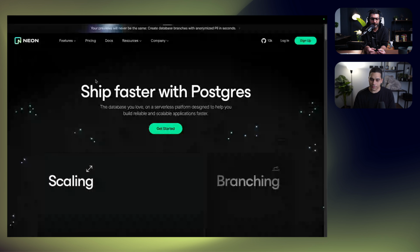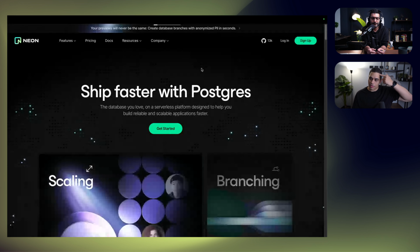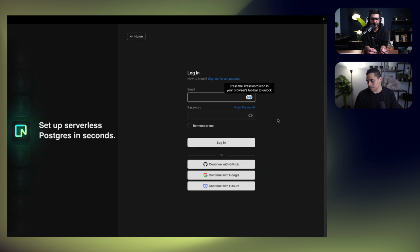Okay. So to get started with Neon, all you need to do is go to neon.tech, and you can sign up for free, and you get a free Postgres database that you can use for your projects or to try out the platform. So for me, I already have an account, so I'm just going to log in. And let me log in with GitHub.